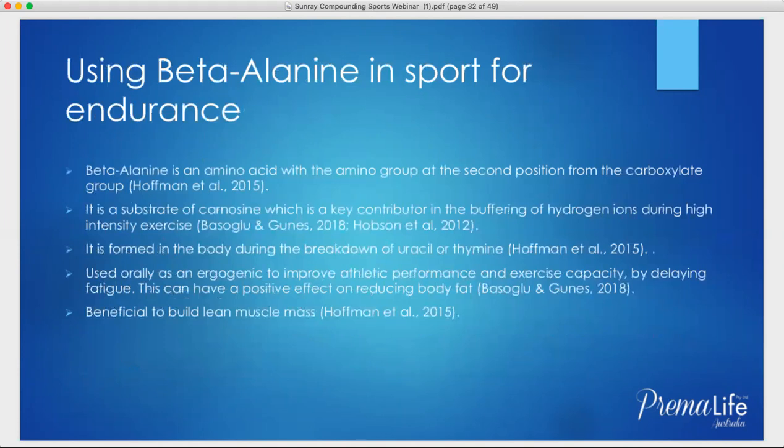Carnosine is very common in a lot of anti-aging ingredients. It is formed in the body during the breakdown of uracil and thymine. These are your nucleotides, used orally as an ergogenic to improve athletic performance and exercise capacity by delaying fatigue. This can have a positive effect on reducing body fat, and is beneficial to build lean muscle mass.